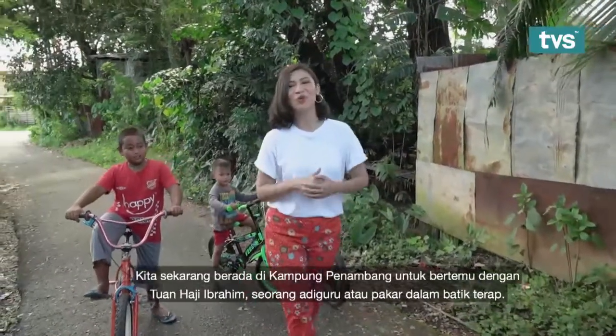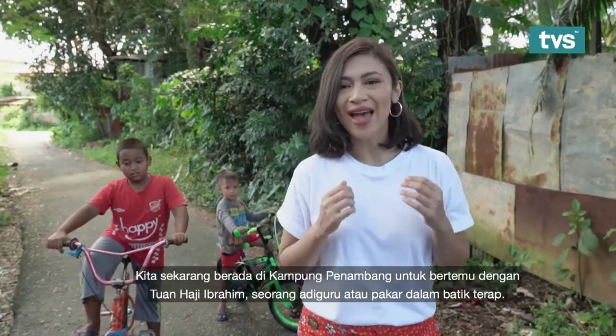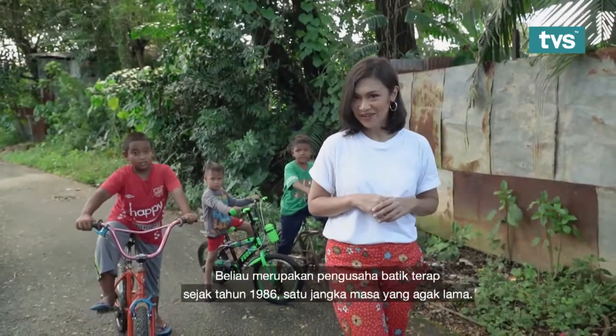We are right now in Kampung Penambang to meet Tuan Haji Ibrahim, who is an adi guru, or a master at batik terap. He's been manufacturing batik terap since 1986, a very long time.